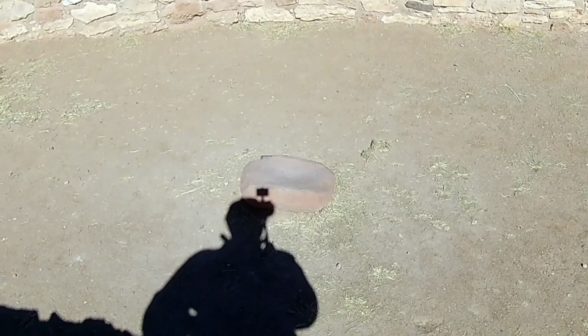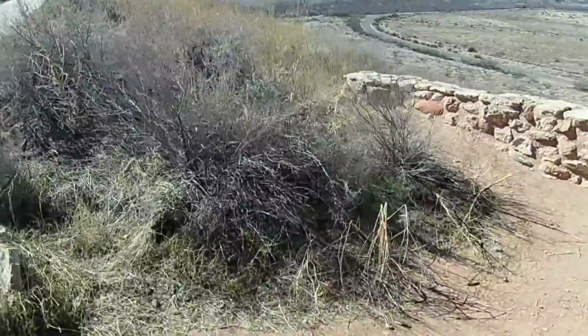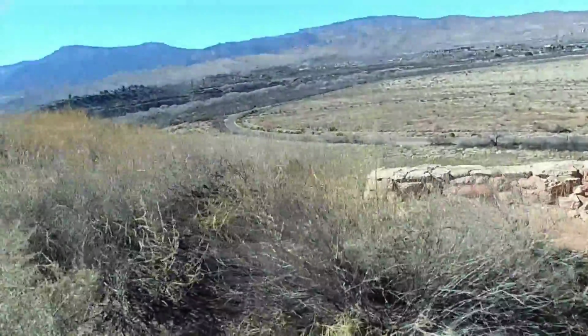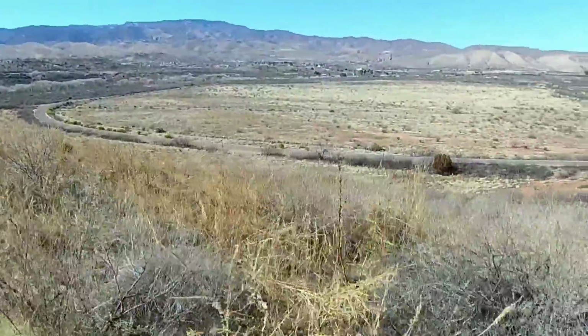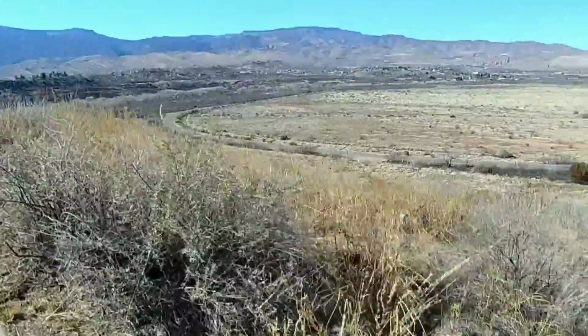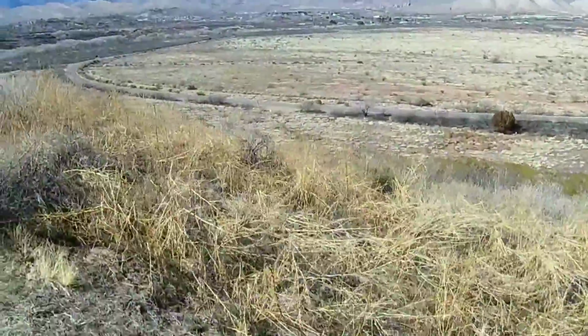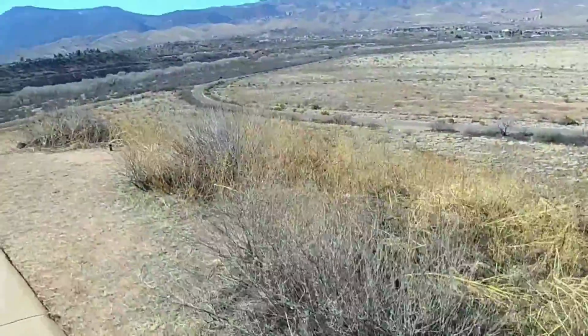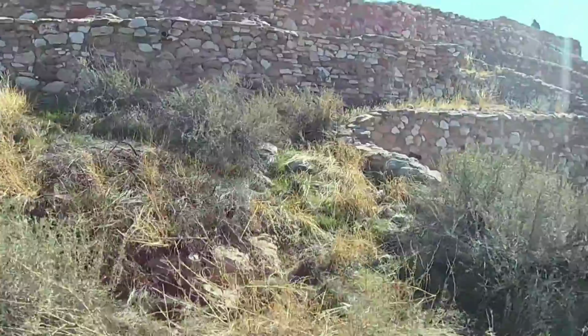They turned grain into flour. That's what it looks like. So you can see all that. You can see the valley and the view. I bet you they felt pretty well protected up here, having the high ground against your enemy. Quite a ways up. You'd be able to see someone coming for a long ways out. There's the ruins here.